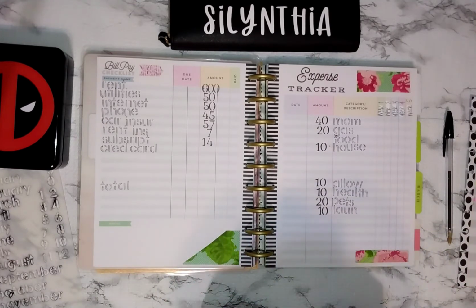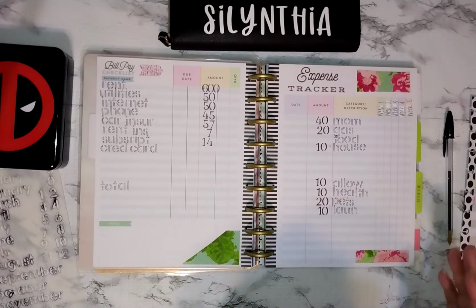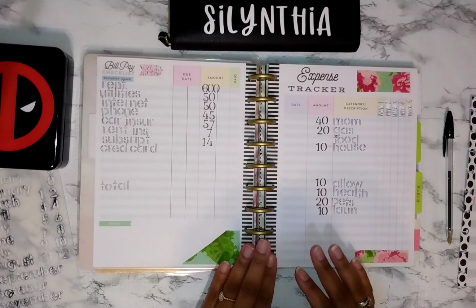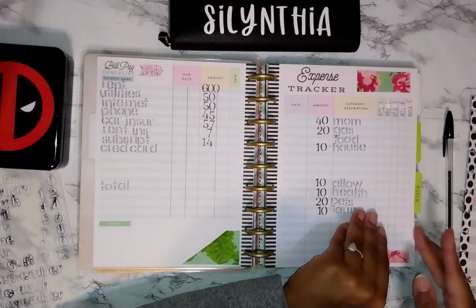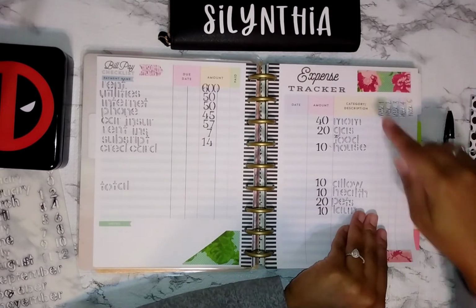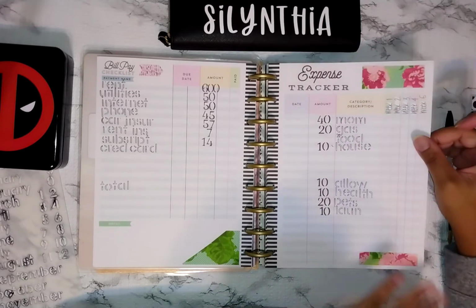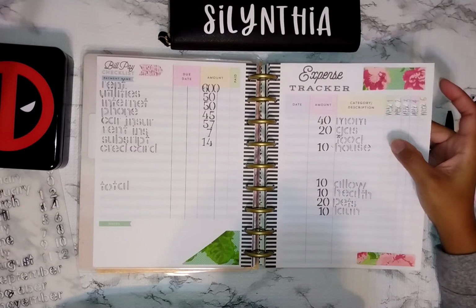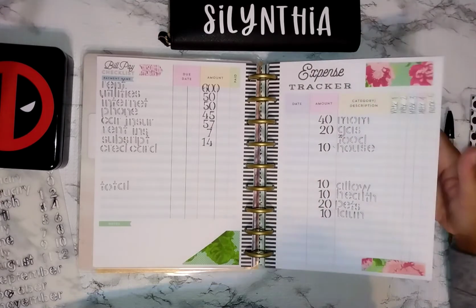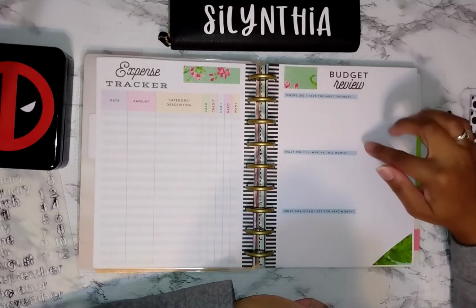I don't have a miscellaneous envelope anymore, which gave me a little bit of cushion, but I'm using my miscellaneous for something else, which is my $10 a week Christmas savings challenge. But each week is here, and I will go ahead and mark it off, just check it off once I stuff the envelope. And then if I don't stuff an envelope, like food is up in the air at this point, I will put an X.